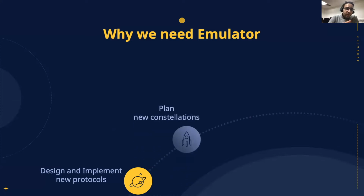But it's not only about coming up with new routing protocols, it's also about planning new constellations. Sending 1,000 satellites or even 100 satellites to space is a very expensive, extremely expensive process. Now, if you can emulate this new mega constellation in a realistic environment and test its performance before sending any satellite to space, you minimize the cost of any error or inefficiency. So this is another key motivation for why we need an emulator. We need to test any constellation in a realistic environment before we send it to actual space and spend a huge amount of money due to error or inefficiency.